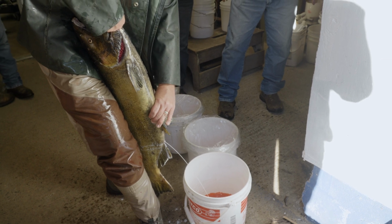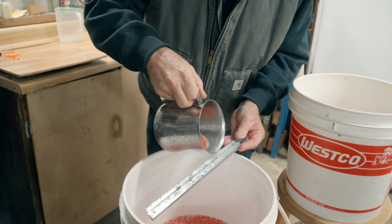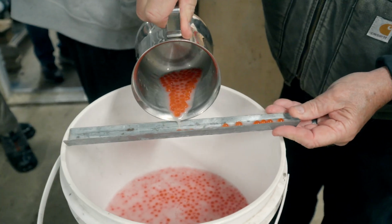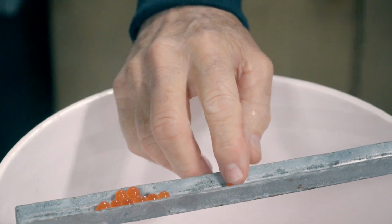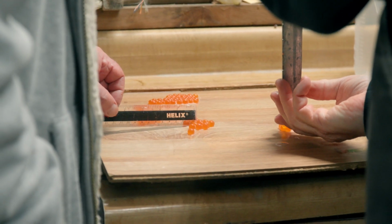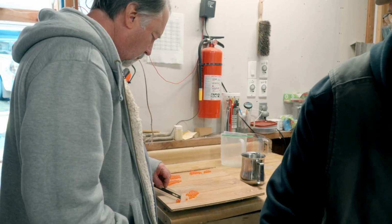We do a volumetric estimate of how many eggs are collected. We do a 12-inch trough and count how many eggs those are, and we correlate that with how many ounces we collect total to get a rough idea of how many eggs we collected today. And throughout all of our takes, we've collected in excess of 220,000 eggs this year.